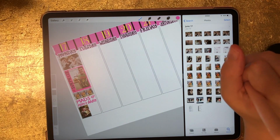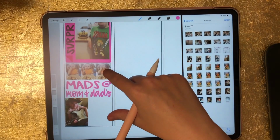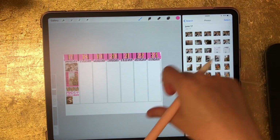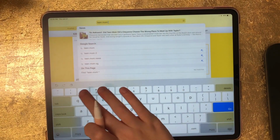Okay, so the other thing that happened that day was we watched Teen Mom 2. So I'm just going to bring in a little promo photo from Teen Mom 2 because I think that'll look better than writing it, since I just wrote right above these pictures.